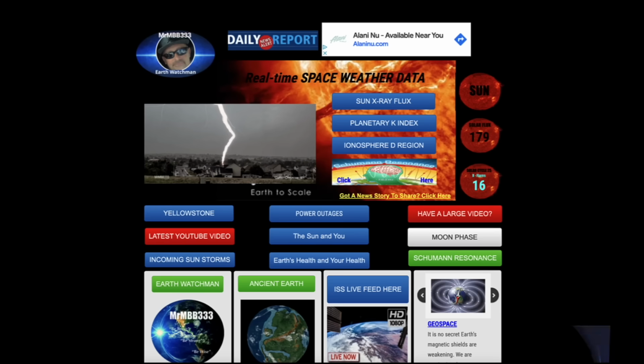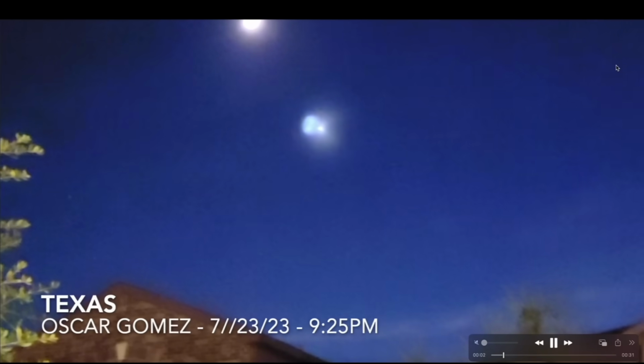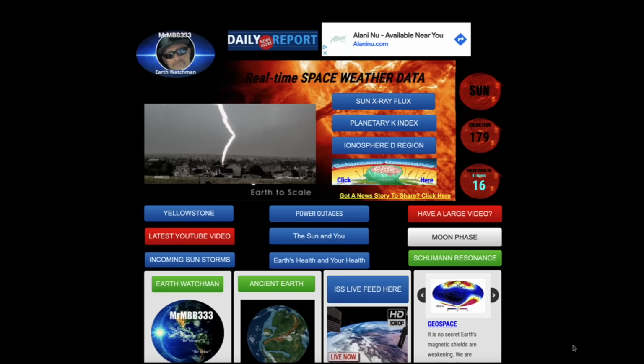And I have another view of that recent rocket launch back on July 23rd. This is out of Texas by Oscar Gomez on the night of July 23rd of 2023. Remember the rocket that produced that glowing halo in front of the rocket, not behind the rocket. This was in front of the rocket. It was observed also by Oscar, who happened to be standing outside when the rocket went over his location. And there's that halo that it created, and it seemed like it was chasing the halo through the sky above Texas. Thank you, Oscar. Greatly appreciate that.